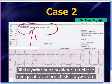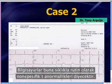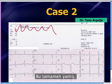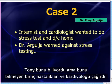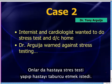Computers will routinely, very, very often call this just non-specific T-wave abnormality, and that's completely wrong. It's not non-specific. It's actually very specific. Well, Tony knew that. He contacted his internist and cardiologist who didn't know about this. And they said that they just wanted to do a stress test and then discharge this guy home.